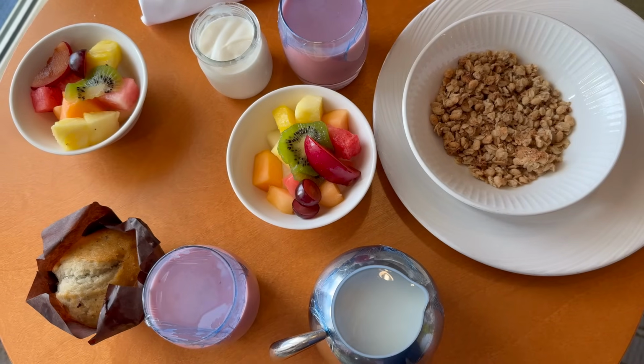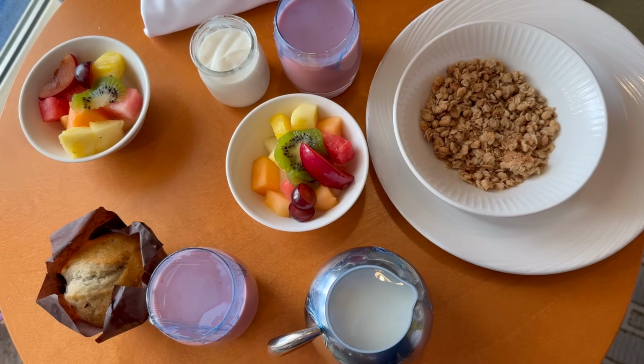One of the nice things about a P&O cruise is that room service breakfast is included. And that brings me on to food, something I haven't really talked much about yet. And food is such a big part of any holiday, and especially a cruise holiday. So let's take a look at what the food has been like on Aurora.